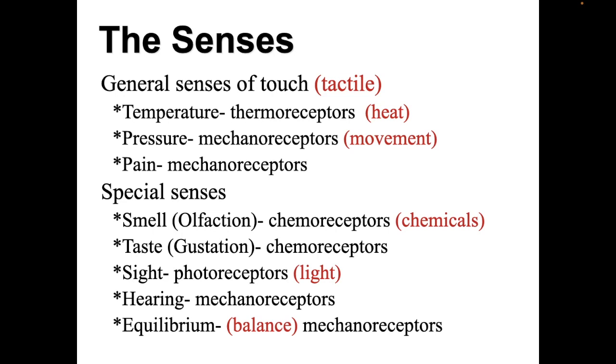But the special senses focus on smell, which is olfaction. This is a chemoreceptor. Taste, which we learned is gustation, is also a chemoreceptor. Then we have sight, which is a photoreceptor, a light receptor. And then we have hearing. And then the mechanoreceptors, which affect balance and equilibrium, will also be discussed as we talk about the cochlea of the inner ear.